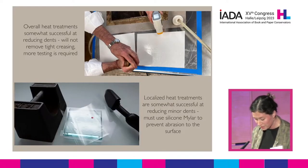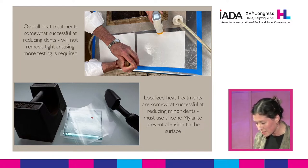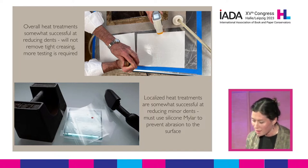The creased sheets shown in the previous slide were placed on a hot table and rolled with pressure, but the tight creases remained. I've had some success treating minor deformations with localized heat applied over a sheet of silicone mylar, since direct contact with a warm spatula seems to alter the surface texture and sheen. But heat accelerates the degradation of plastics, so we'll have to see how some of these methods hold up long term.